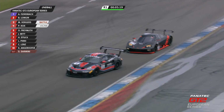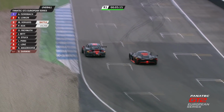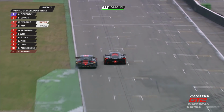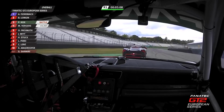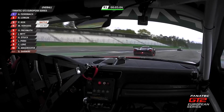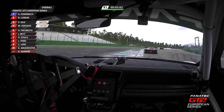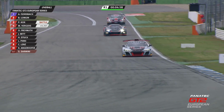I mean, that KTM is another one on an absolute mission, but the Porsche clearly is struggling, and it's about to get mugged out wide. Slides Vergas. By the time he's managed to gather it all up and get back onto the racetrack, Peter Cox has gone. It's almost NASCAR style, like the bodywork doesn't look like it's lined up with the underside of the car properly. It's just completely sideways, floating everywhere it goes. And he's going to be absolutely gutted.